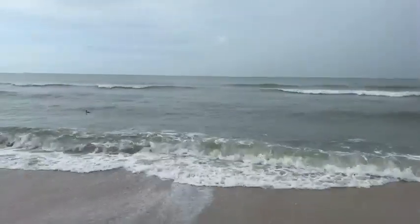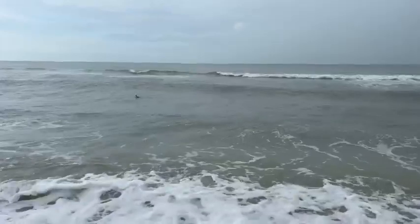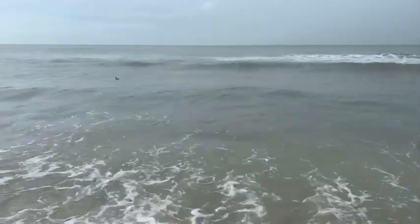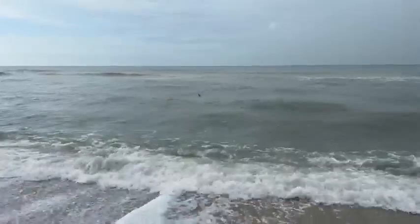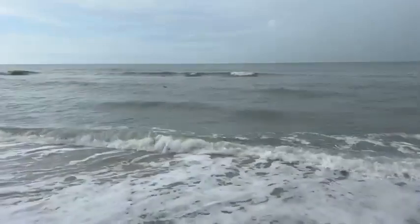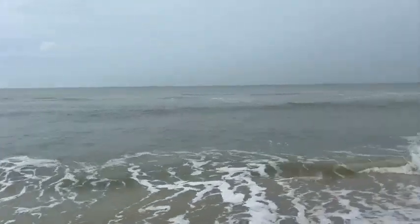Holy guacamole. I just saw one of those little ducks bobbing up and down on the waves here. So you see a little black dot maybe pop up there. It's way over there now. Ha! One of those little ducks just going up and down on the waves, going under. I thought it was going to be way too rough for them out here. Only one of them. I was seeing things.